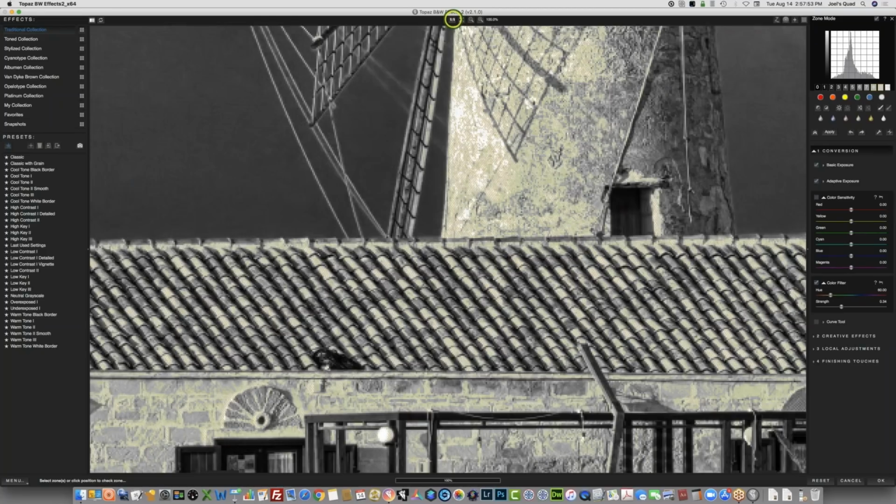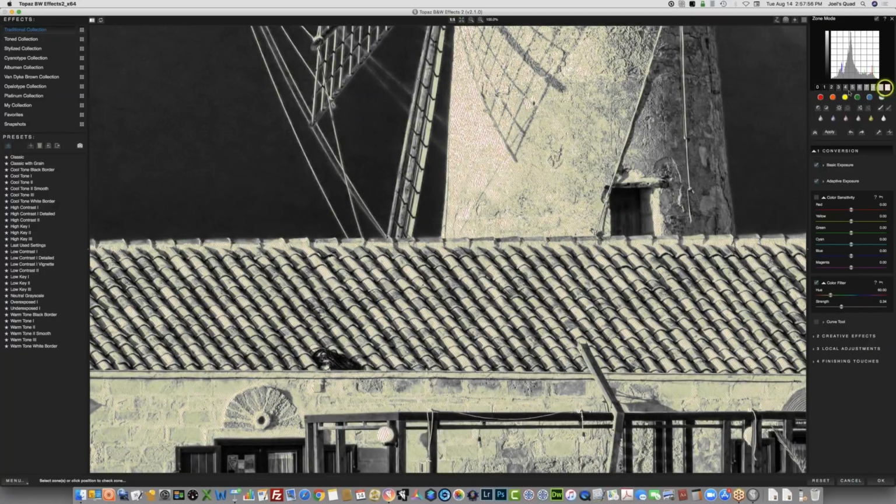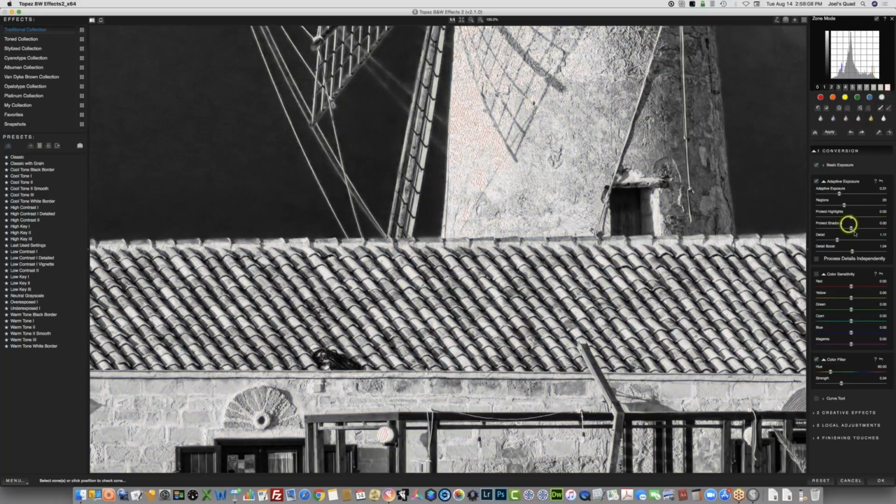Here, I'm clicking on zone 10, so that's pure white. There's no detail in there. So what you can do is use this as a guideline, and I can go into adaptive exposure, for instance, and protect my highlight. As I move that up, I have to get up pretty high before I get rid of that. I don't necessarily want to get rid of that because it is a bright highlight, but you get the idea.